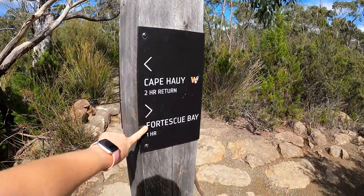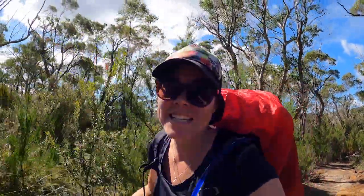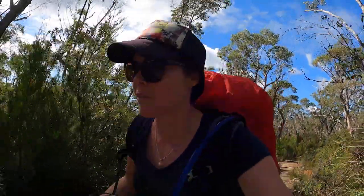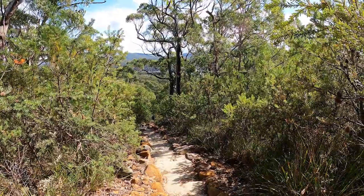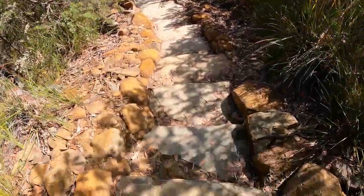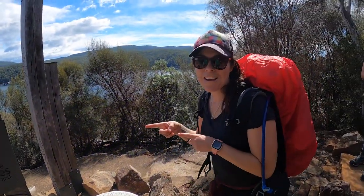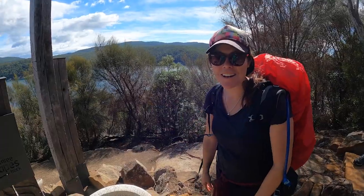Finish this, now we're heading to here. Well, that's it, we've come back from the Cape and we're doing the last little section to Fortescue Bay. And this one's only 2.8 kilometers, I think we've got to go. So maybe like 30 minutes, 40 minutes. And then that's it, we're done. Lots of stairs down to the bay. Ooh. Here it is, Three Capes track. We made it to the sun. Now we just gotta follow it and get to the campground.